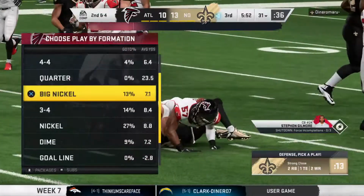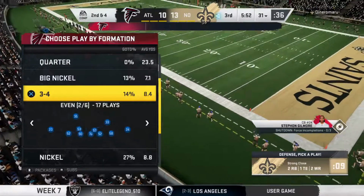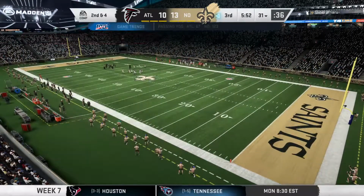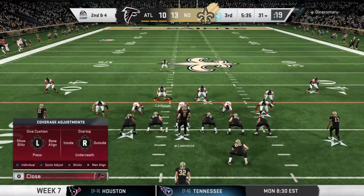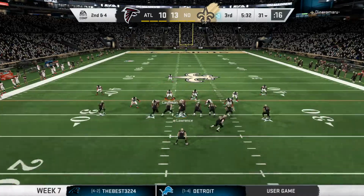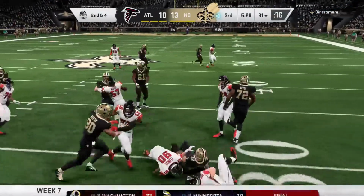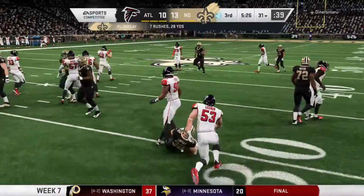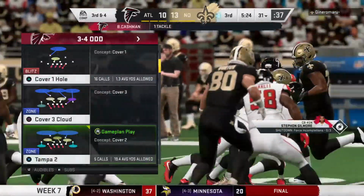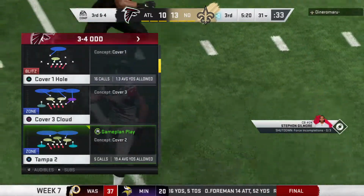That worked okay. But in order to get the separation that you just talked about, change things up a little bit. Change your tendencies. Try and hit them a little bit more with some things they didn't see in the first half. Let's see if they do just that. They'll come up now 2nd and 4 from the 31. Another run by Lindsey, looking for a cutback lane, but nothing there as he's met at the line of scrimmage. No gain on the play that time, and they'll look to convert on what will be a 3rd and 4.